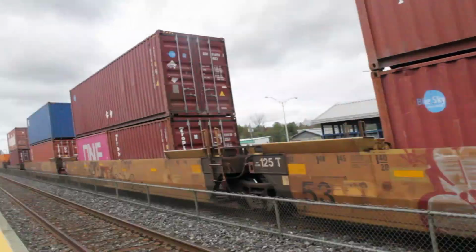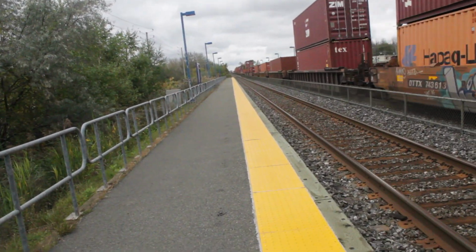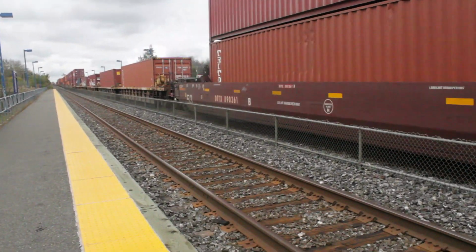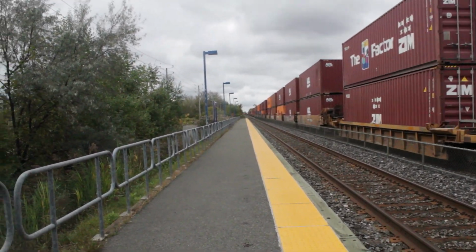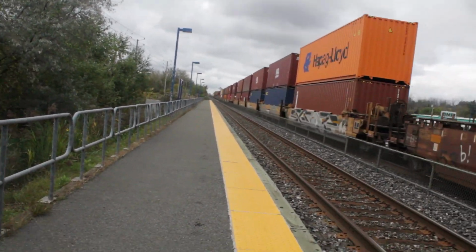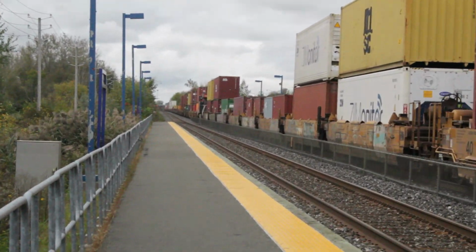If there's a locomotive in the middle of this one, this freight train. Oh yeah, CN's back at its speed. Making progress. Locomotive I'm talking about right there. Right there.